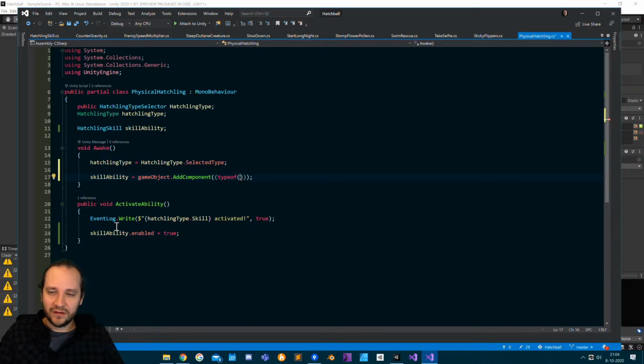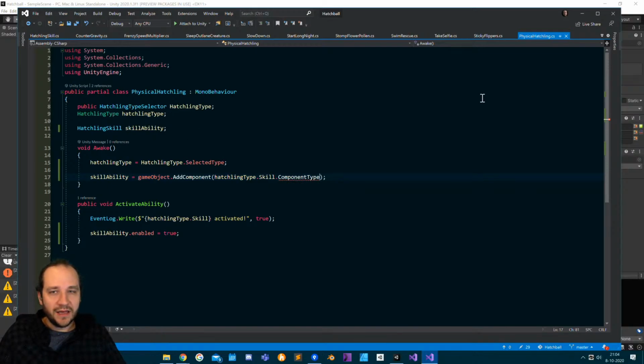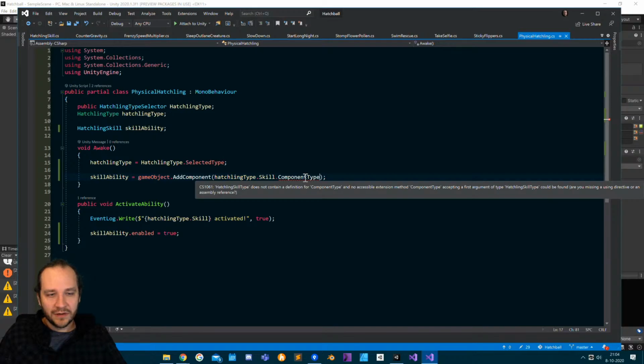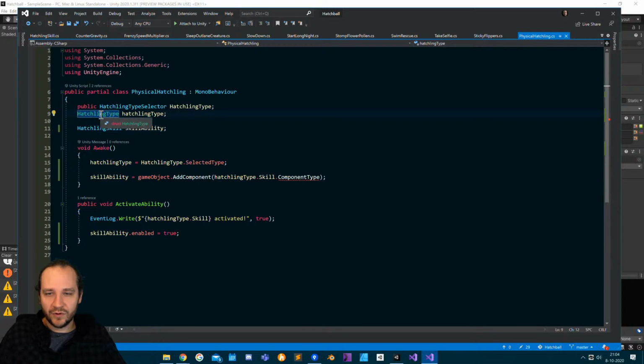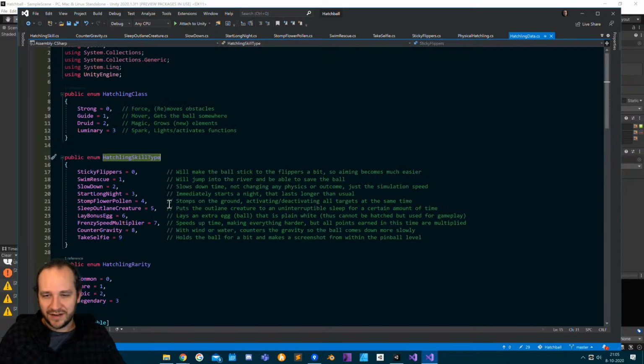And this I think is a switch. Could I make that separate? Hatchling... oh, type. Yeah. I do this. Hatchling type dot skill dot component type. And I can, oh, hold on, I think I could make an extension method for that. Where is hatchling type dot skill actually implemented? Let's see, skill type. Yeah, that's an enum.